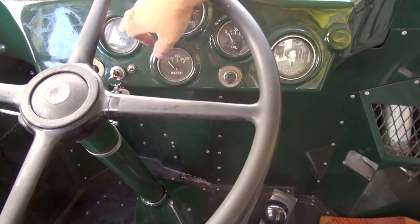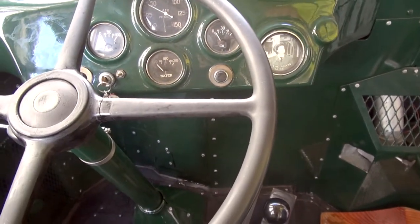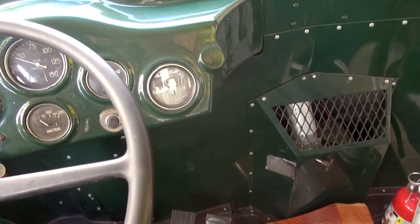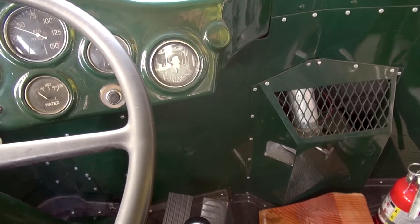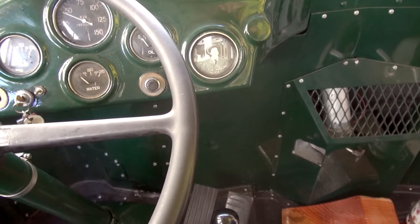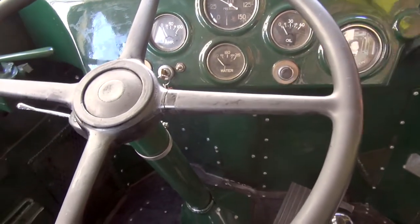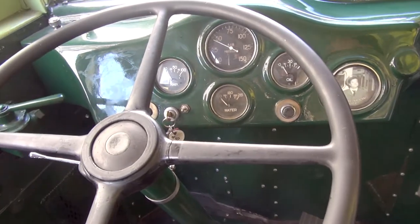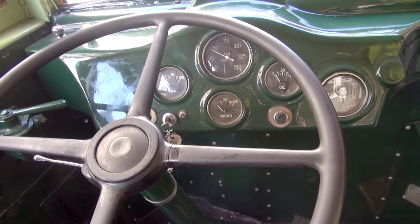Amp meter, water temperature, and oil pressure. That's our main gauges. We're not 100% sure what was in here. I don't think they had speedometers. Oh, you're right, there's no speedometer. So you're just doing it by your own judgment. What is the top speed of this? This is your choke, and this is your starter button. Push button starter. What do you think the top speed is? I think it'll go no problem, probably 50. Okay, that's pretty good.